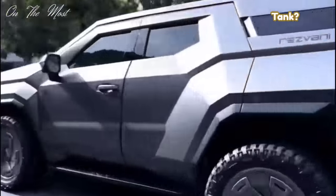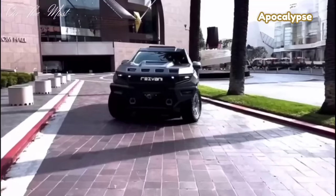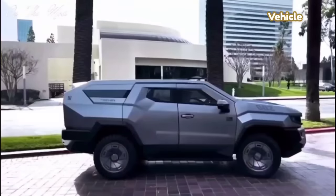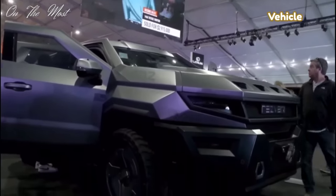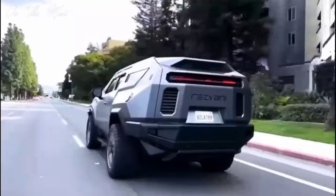This armored tank. Whether it's an economic collapse or a climate change, perhaps apocalypse, this vehicle will help you survive in style. The vehicle you see was built for military and civilian. Rezvani called it Vengeance. The name typically tells the vehicle is ready for war. Anyone can buy it provided they have the money.